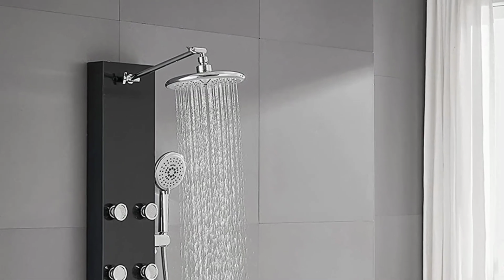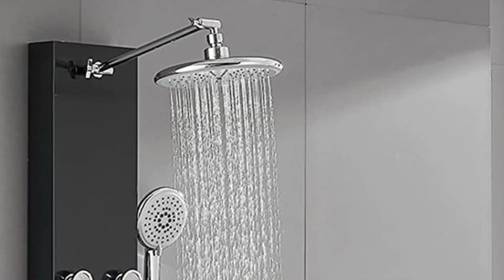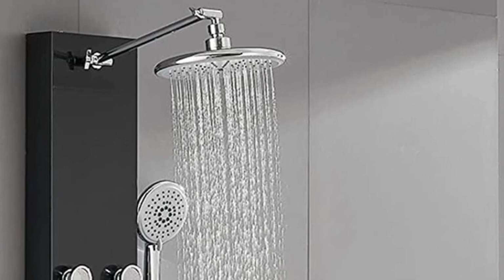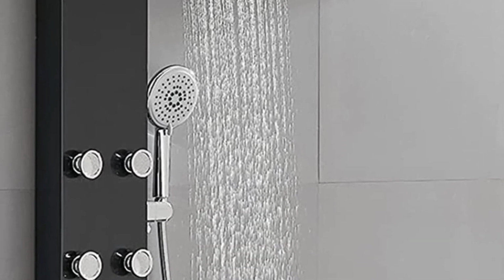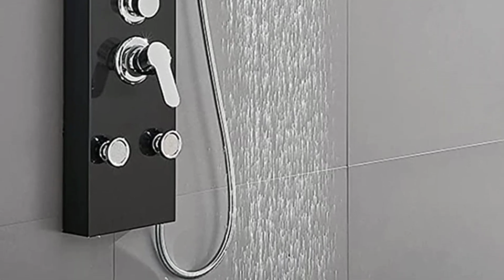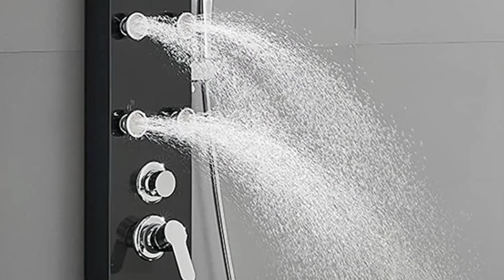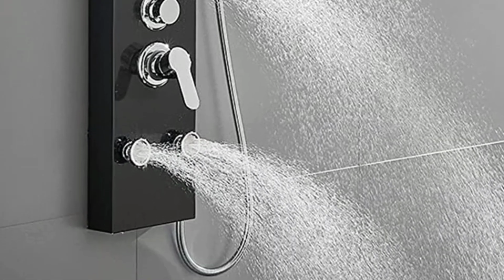Made from 304 stainless steel, brass mixing valves, and reinforced backpipes, this shower panel is corrosion-resistant, durable, and requires little to no maintenance. The overhead shower head is adjustable to different angles and emits a gentle rain-like spray. It comes with the standard plumbing components.